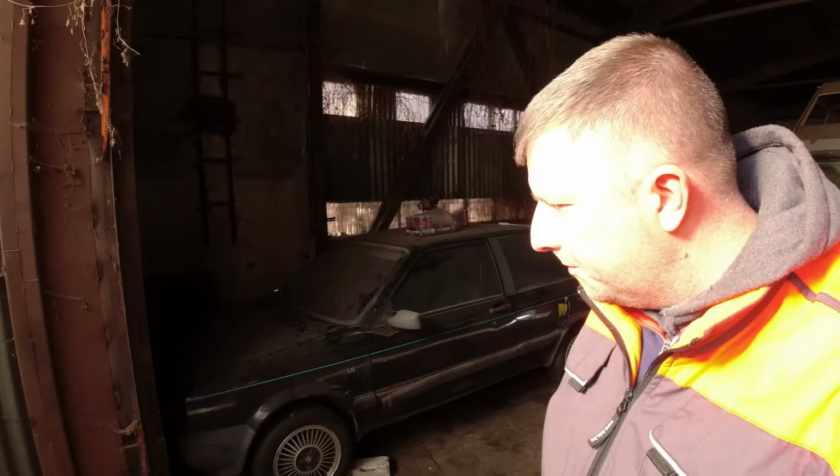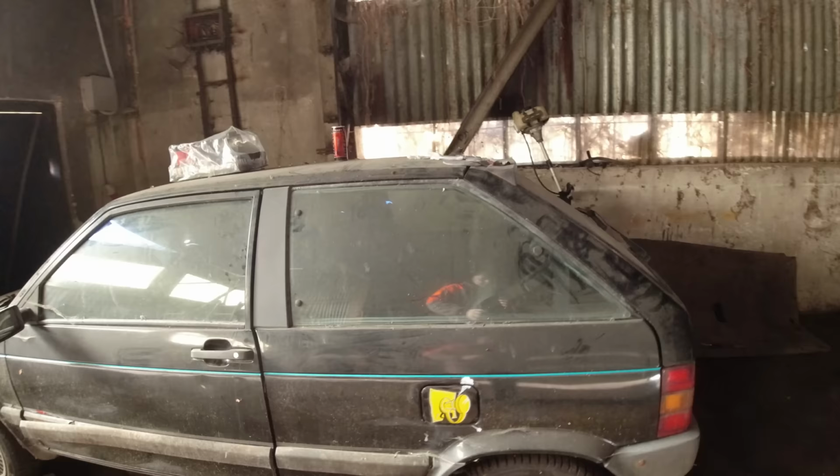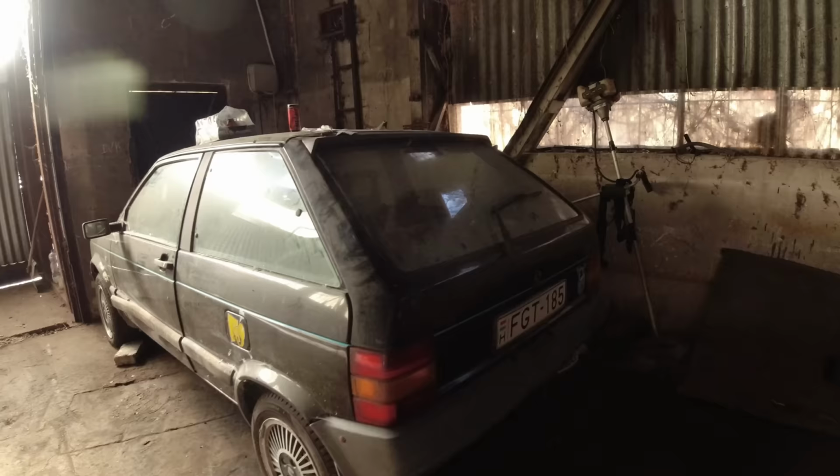As far as I know, the car was working many, many years ago, but it's been parked up because they had a slight issue with the gearbox. I think he said it was a shake around 70, 80 kilometers an hour, about 40, 50 miles an hour. So this is the car. You can see it's got proper dust on it. Somebody put some energy drinks on the top, but this is the car parked up for so long.